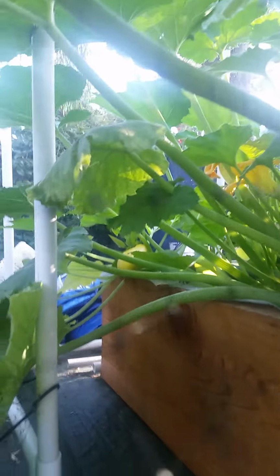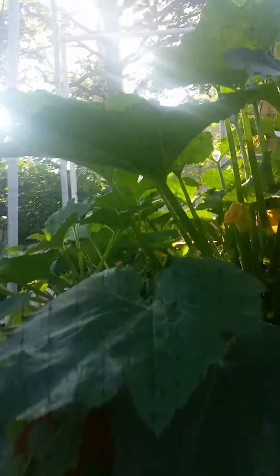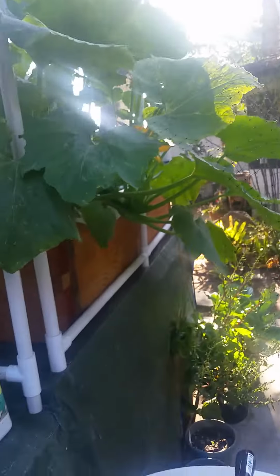And if I go a little bit to the left, this is the yellow squash. They sneak up on you, you know? So let me come over here. See, there's the yellow squash. And then there's the other zucchini. Right there.